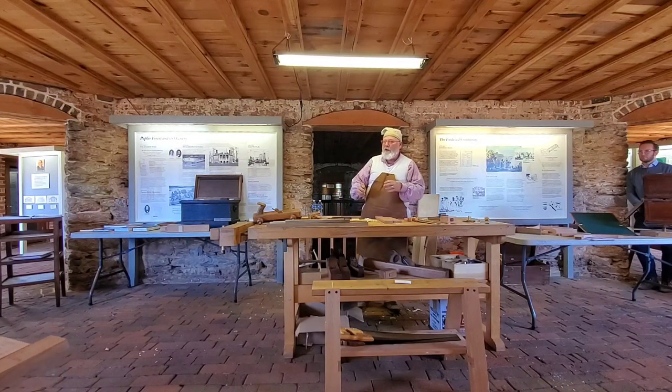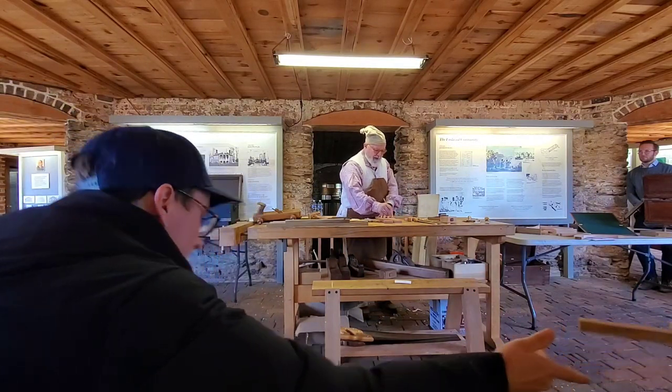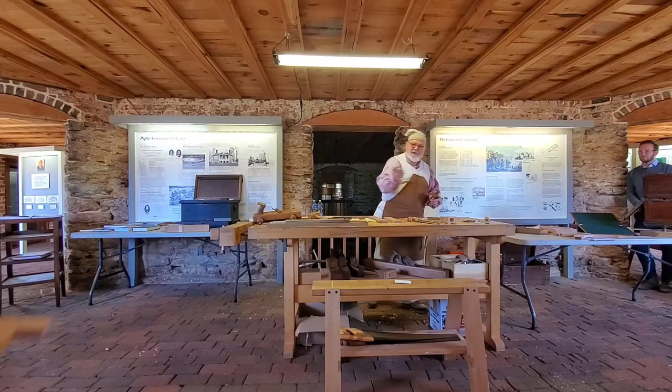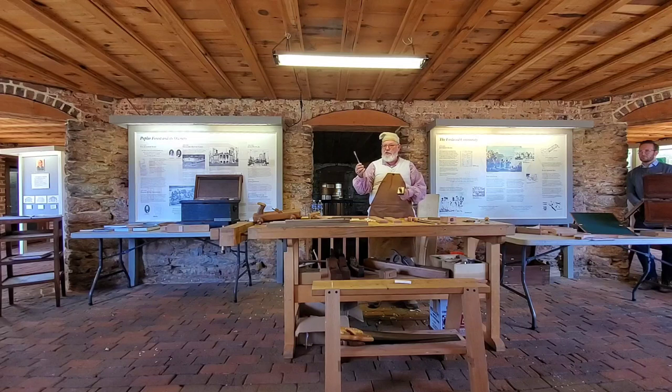Okay? What are you going to do all of your measurements from? So I put an X on those two faces. That's my reference face. First thing I do. Then I decide which piece is going to get the mortise and which one's going to get the tenon. So what I've got here is a marking gauge, and it's set up for my mortising chisel. Now, since I'm working small scale, this is a 1/4 inch chisel.